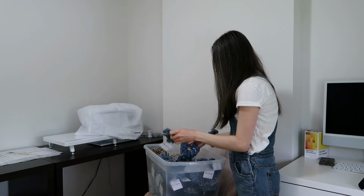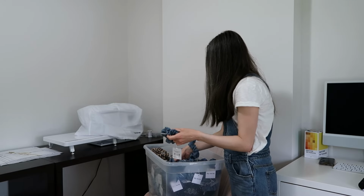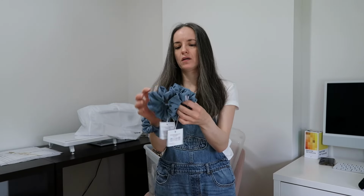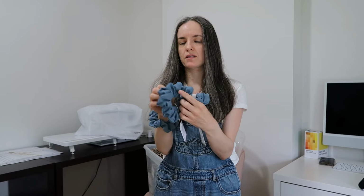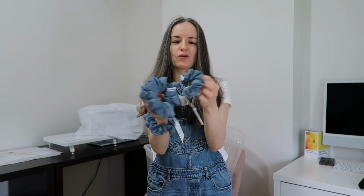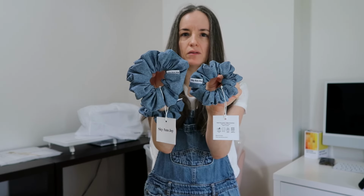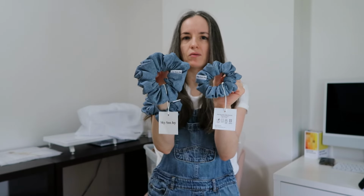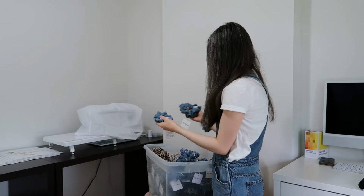And then let me do a comparison of the other one as well. So here's, again, the classic scrunchie. And I think it's pretty classic. It's pretty good size. It's not too small, but it's not too big. And then, butterfingers here. And then again, if you guys can see the size comparison. So classic and small. And I think it's really nice.